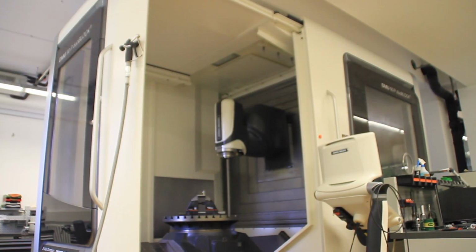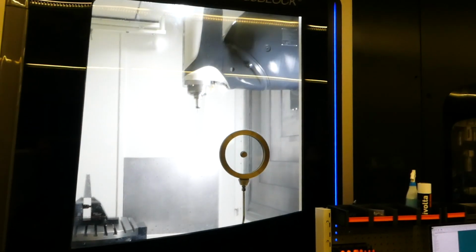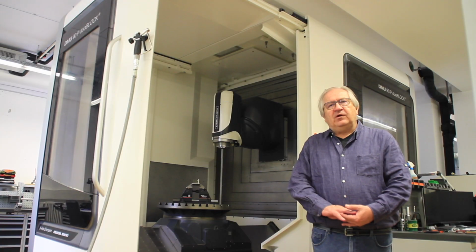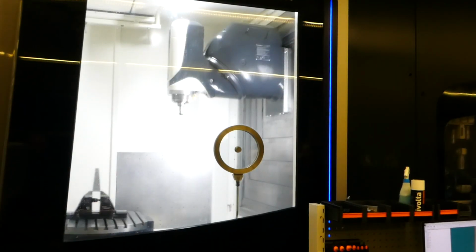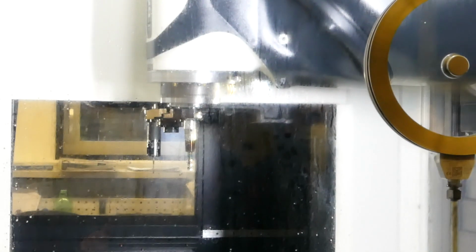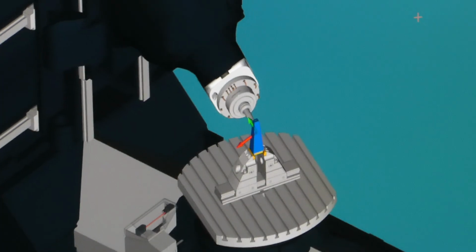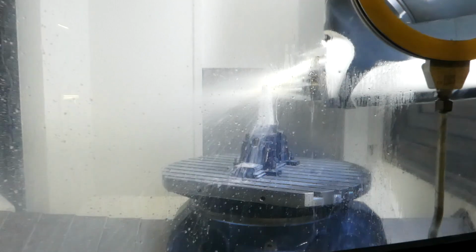Here you see our latest addition to the machine shop, a 5-axis milling machine that we recently purchased in order to be able to manufacture larger pieces that are needed for projects for the next generation telescope, the Extremely Large Telescope currently built by ESO, the European Southern Observatory in Chile.